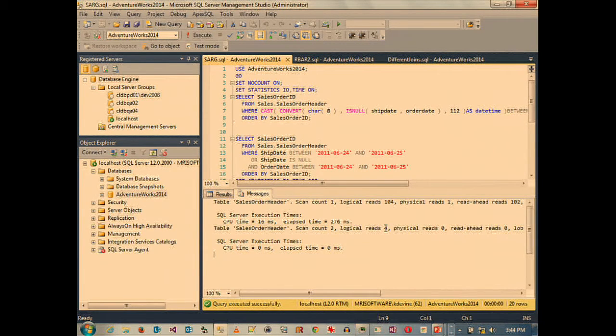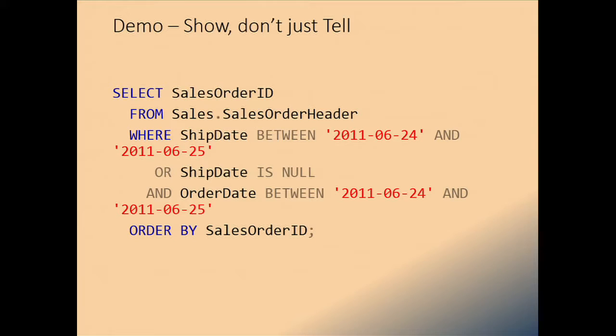So, and also you can see the execution time. The second one actually executed in 0 milliseconds, and the first one was 276. So again, it didn't take a ton of time, but the top one took CPU time, the bottom one didn't. So, okay, back to the slides.